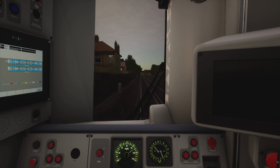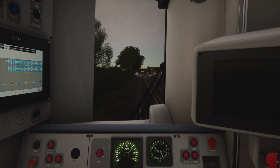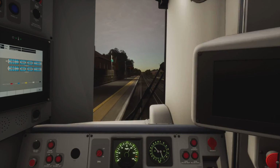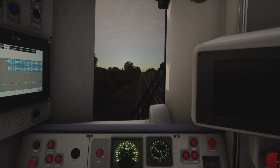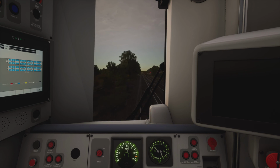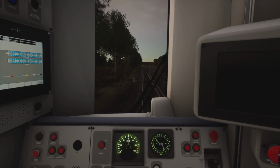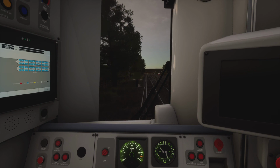So about here, I'm going to make a brake step 1 application to begin decelerating for Gatwick Airport. This is Hawley Station that we're passing through now. The signal protecting Hawley Station around there is a good place to get your brake step 1 application in for Gatwick Airport, providing you're doing 90 miles an hour, of course. This is the signal protecting Gatwick Airport Station, and as you can see, we have a number 5 in the theatre box display. So that tells us we've been routed into platform 5.